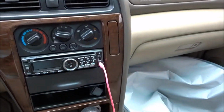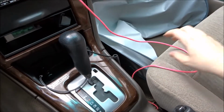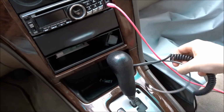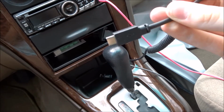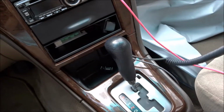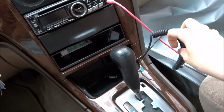Additionally, here at the front of my car, I have an aux cord, so I can plug in my phone and listen to music and stuff. I also have a mini USB cord for my Kindle and this camera and stuff like that, as well as a USB-C cord to charge my phone.